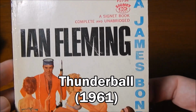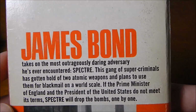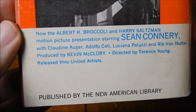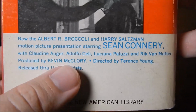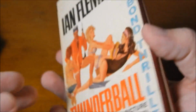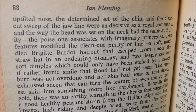Thunderball, which is very much like the film, based on the script that Fleming wrote with Jack Whittingham and Kevin McClory, that created Spectre and also created a lot of problems for Eon Productions because they had to give Kevin McClory producer credit on the film because he sued and successfully landed the film and television rights to use Spectre for the longest time.